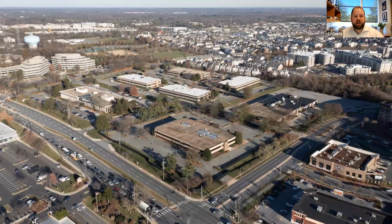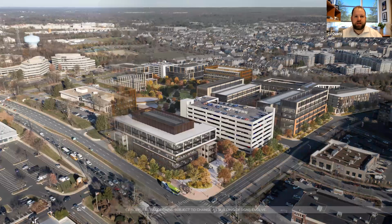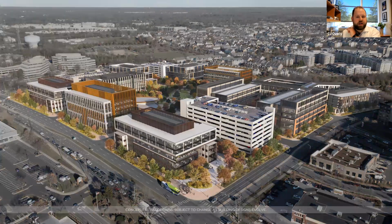So what might that look like? Well, this is an aerial image of the site today, kind of taken from this intersection of Shady Grove Road and Chokecherry Road. And we've prepared an artist rendering here of one concept for what that might look like at full build out. And so what you see here on the screen are a series of 9 lab buildings spread throughout the site, served by 3 separate structured parking garages.